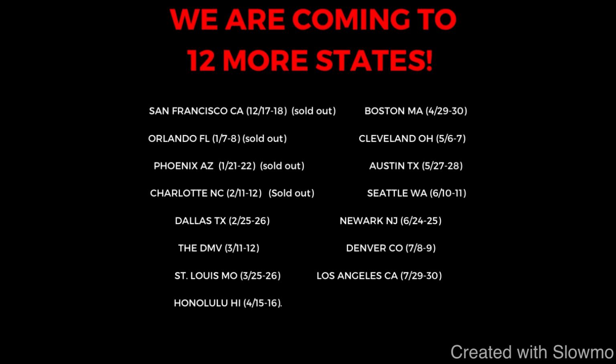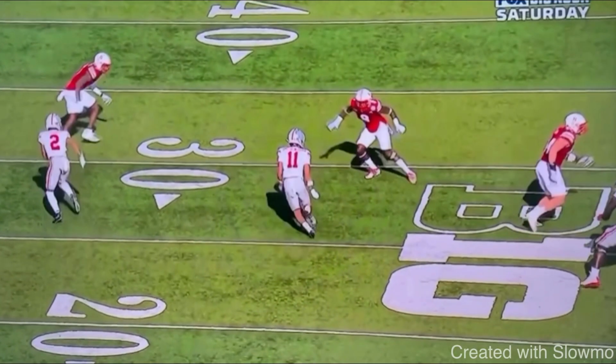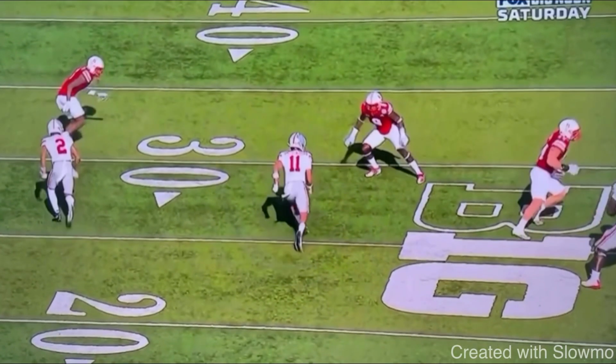Let's get started with this video. So we're going to be breaking down routes and plays from Jackson Smith-Njigba out of Ohio State.